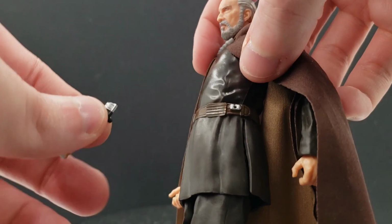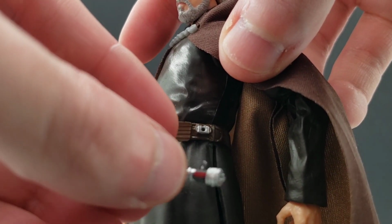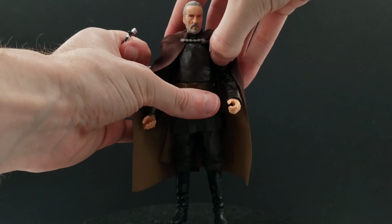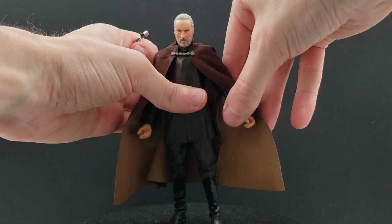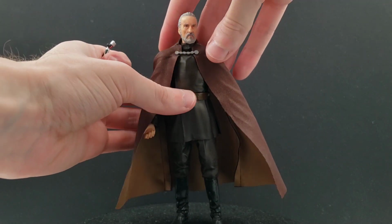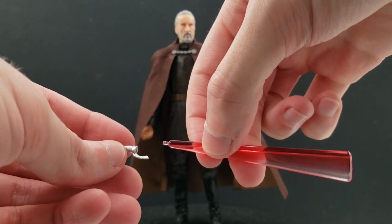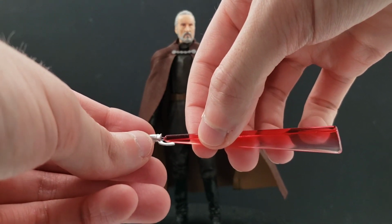Yeah, believe it or not, that will not work. That hole on his belt there is way too small for that. So that's kind of unfortunate. Perhaps I'll have to try and drill that out a little bit, get it to work. But let's see what he looks like with this alternative blade here.